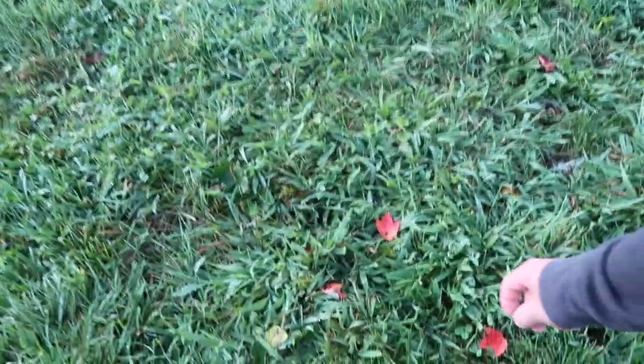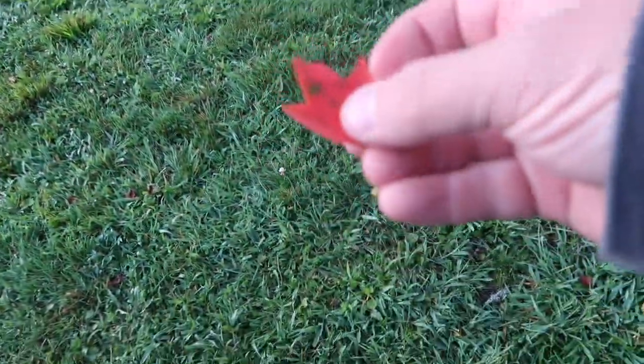Walking back up to the house and look at that. We already got red maple leaves. Told you fall's in the air, guys. It seems super early, but it feels like fall this morning and yesterday.